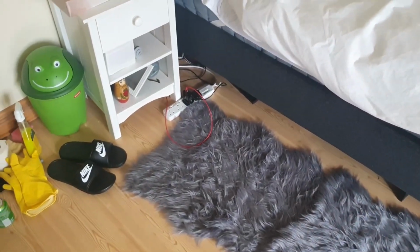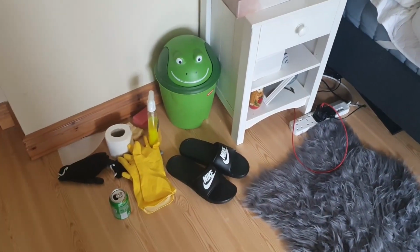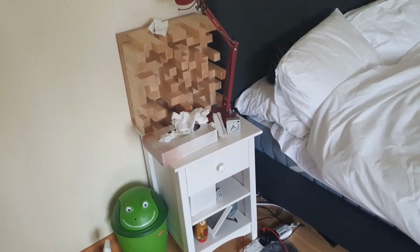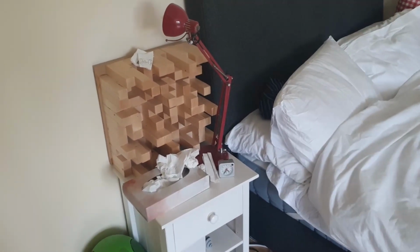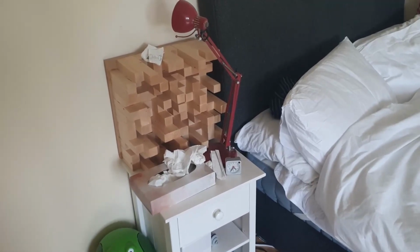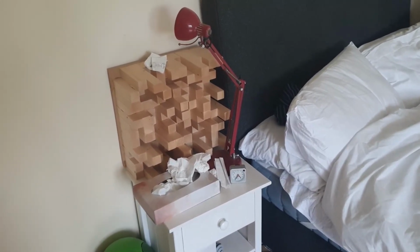I'm still cleaning the walls and stuff, as you can see. There's loads of stuff there, and it's just generally a mess. But yeah, there's a little acoustic diffuser that I built. I can do a more in-depth video on that at some point in the near future if you guys are interested. It took ages.